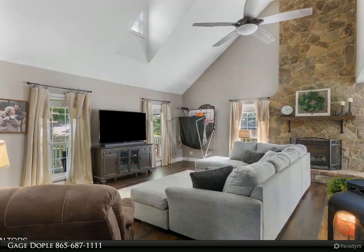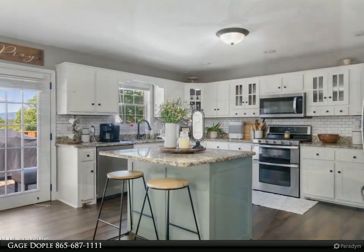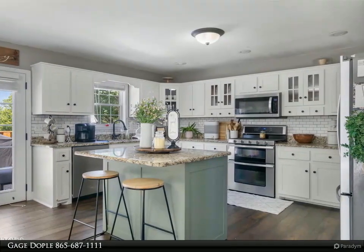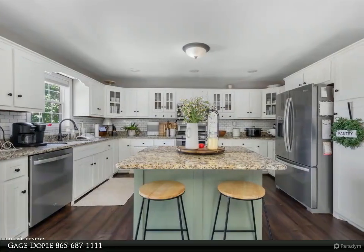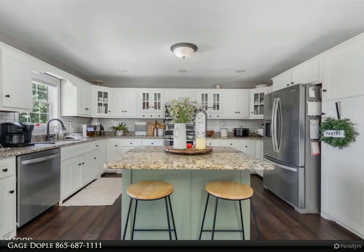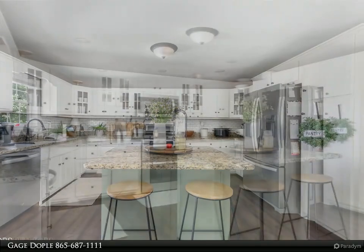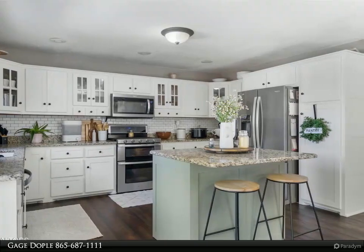Upstairs, you'll find two more spacious bedrooms and a convenient full bath. Recent updates include gorgeous new LVP flooring, a new roof, and a new HVAC system. The full unfinished basement offers endless potential, along with a two-car garage and wood-burning fireplace. The back deck is perfect for entertaining, seamlessly leading to an above-ground swimming pool, ideal for family fun.